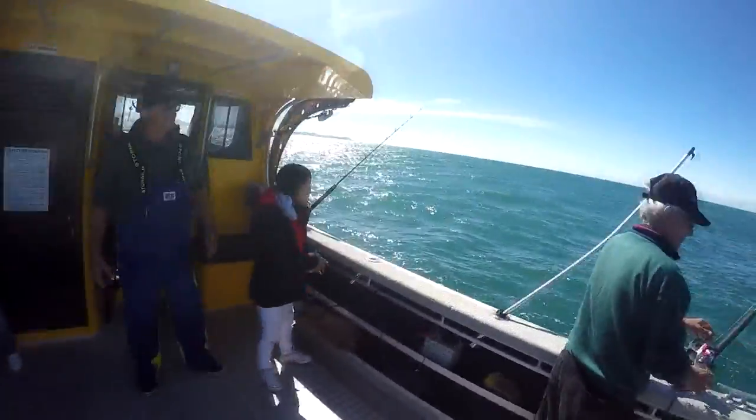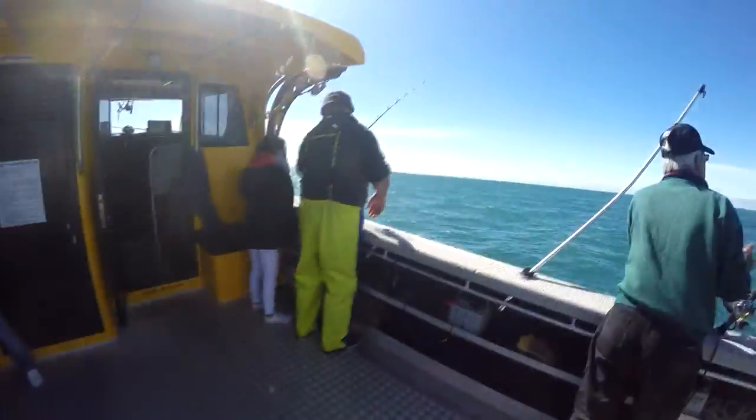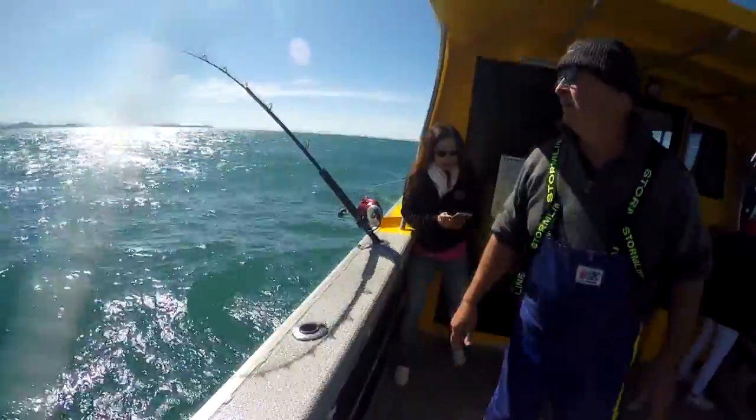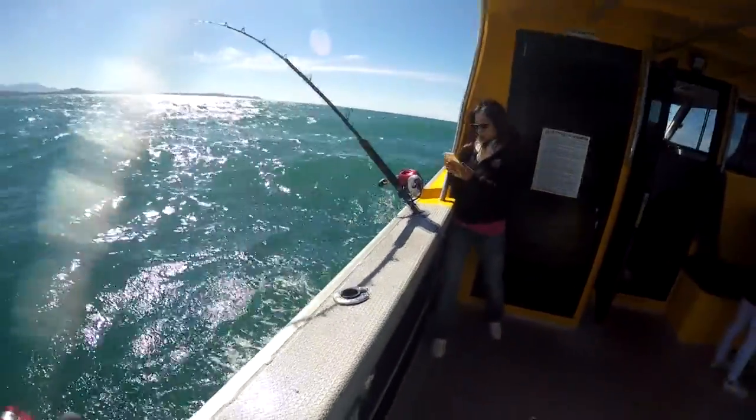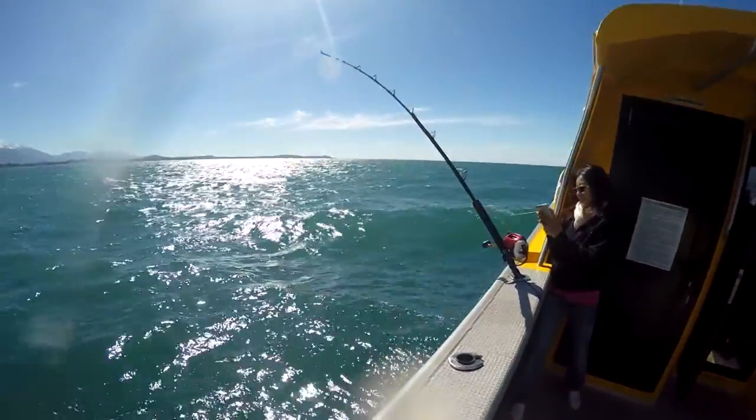Fishing line's going now. So if the tip of the rod bounces, we've got a fish. Coco's got a fish already. It's only been 60 seconds. Coco's got a fish. The fish is coming.